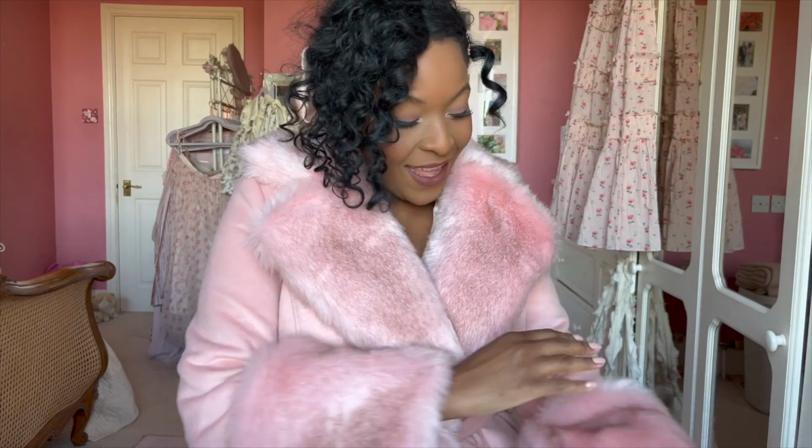Obviously, this is my first day getting this. In terms of whether or not it's worth the price, just from an initial try on and feeling it, I would say yes, but you never know whether any piece of clothing that you wear is going to be worth the price until you've actually had it for a few years. So this one, we'll just have to wait and see, but I am just in love. I just can't get over it.